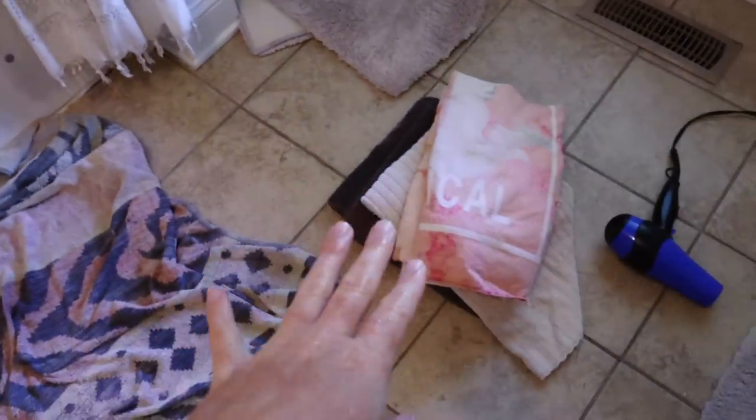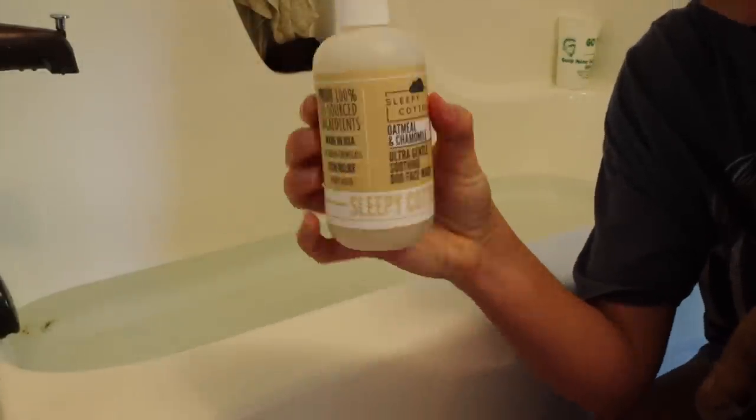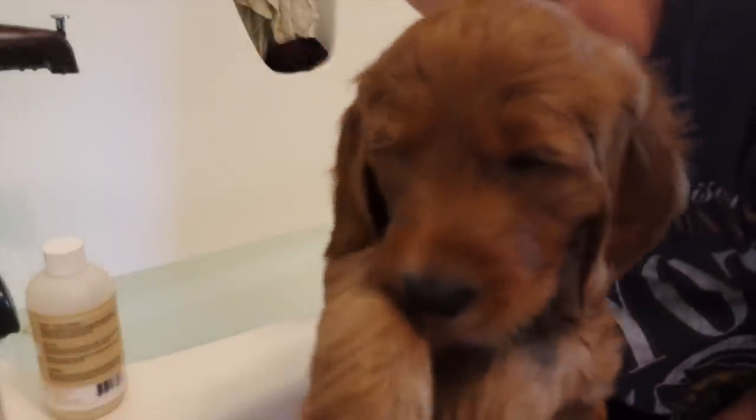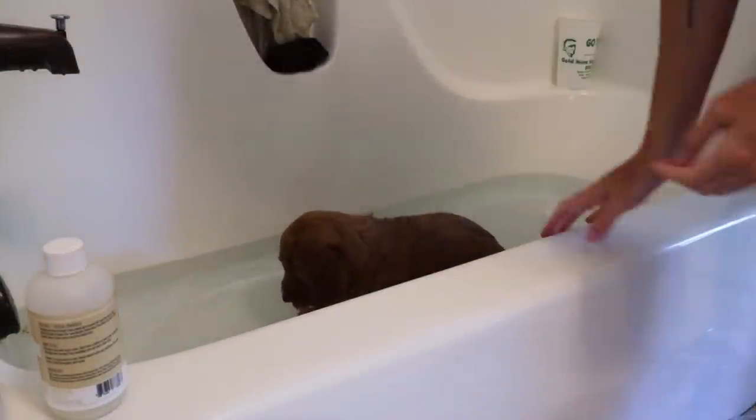All right, so the water is basically done filling up. Make it a little bit warmer for the last little bit. I got the towel here, all the towels I need, the hair dryer, and I need to go grab the shampoo, but I'm going to grab that when I get the first puppy. And I got my tripod here that I'm going to put you guys on. So let's get started. All right, guys, I'm going to be using the Sleepy Cotton shampoo, and I also have Mr. Thunder here first, but I woke him up and he's a little bit salty, so we'll see how he does. I got to take the collar off and put him in.